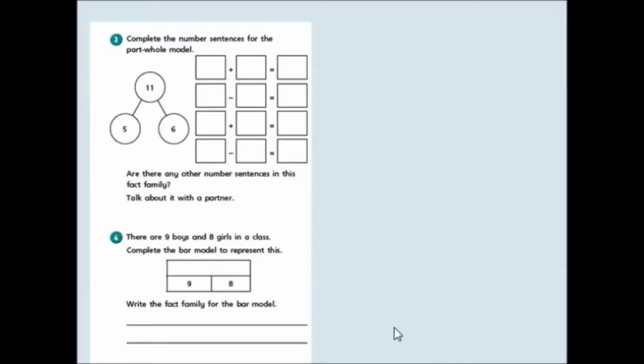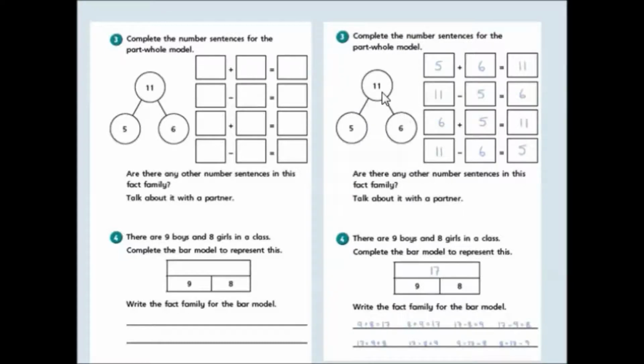Okay, so let's have a look at that part-whole model together. So we've got 11, 5 and 6. So if you were using the part-whole model to give you your fact families, hopefully you spotted that 5 add 6 is 11. 11 take away 5 is 6. 6 add 5 is 11. And 11 take away 6 is 5.